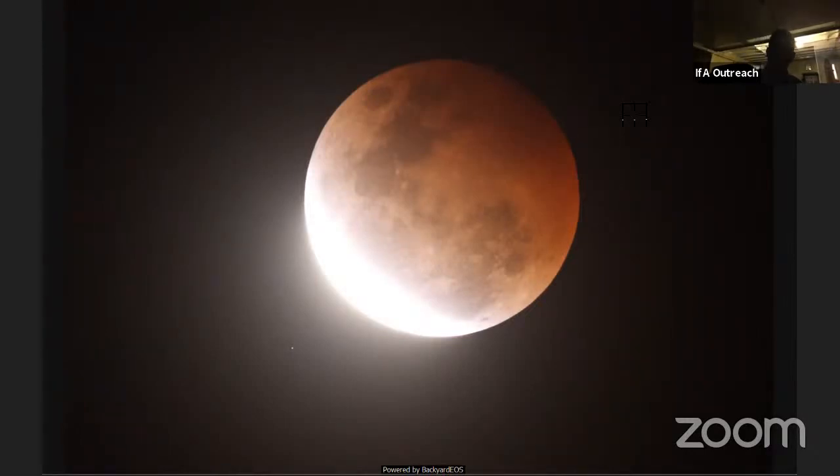The totality goes through my father's property. Oh. Really close to.